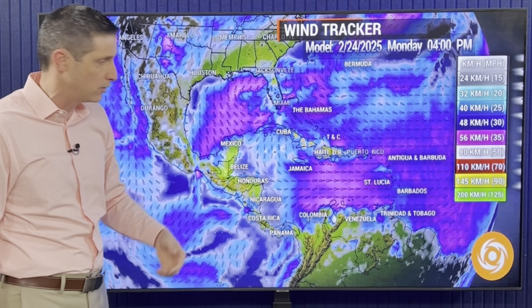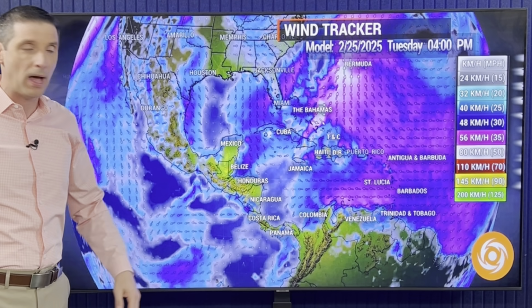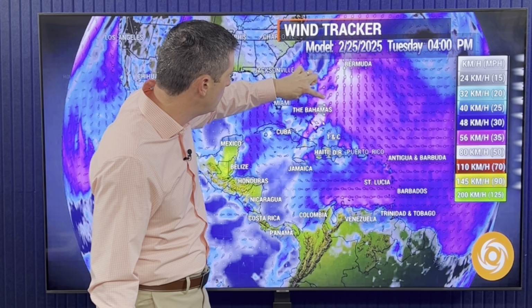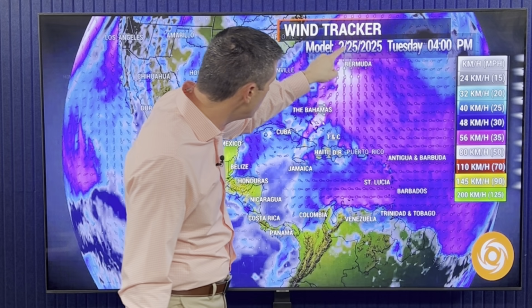Same thing stretching over toward the Bahamas, with a little circulation, but nothing crazy. We're not seeing, like we do in hurricane season, these reds, yellows, and some of the greens popping up. So we're not seeing that. But by the time we get into Monday and Tuesday, kind of jumping ahead here, you see some of the winds will be picking up, especially once this area gets into the open waters of the Atlantic. That's when it could develop a little bit.